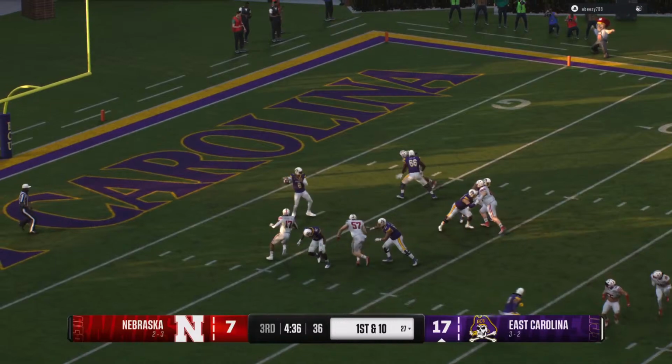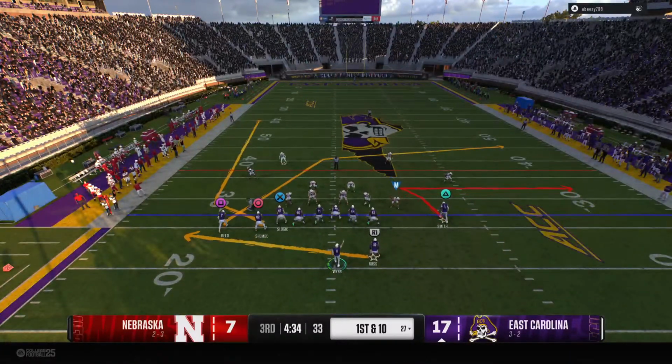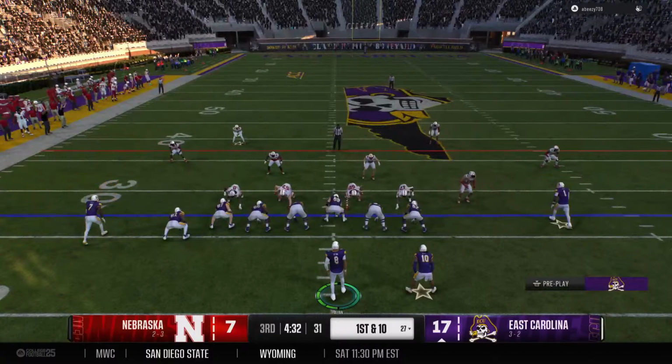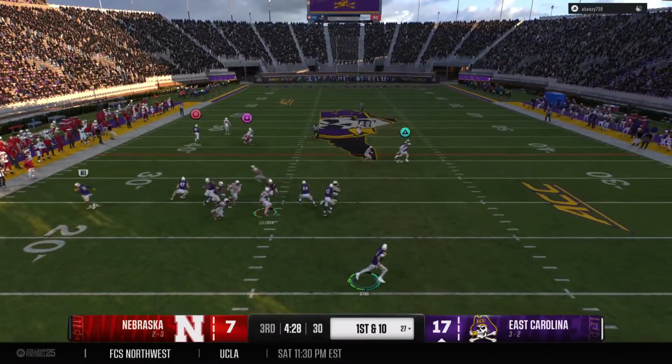That's a great example of the receiver knowing exactly where the first down marker is. He got the depth he needed to get, so once he was able to make the catch, he already knew he had it, and now a fresh set of downs.